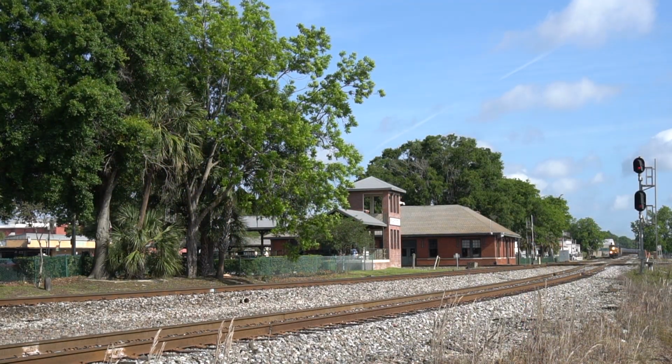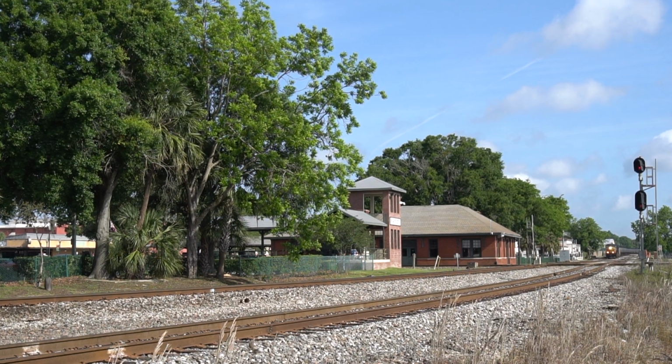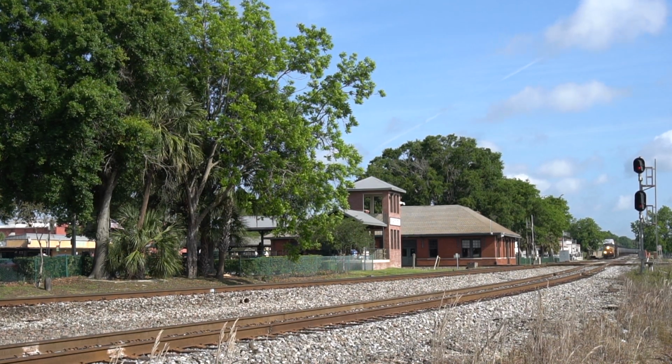Hello everybody. We are starting our day over in Plant City, Florida. Our one goal today is to rail fan the S and A lines in between Tampa, Florida.